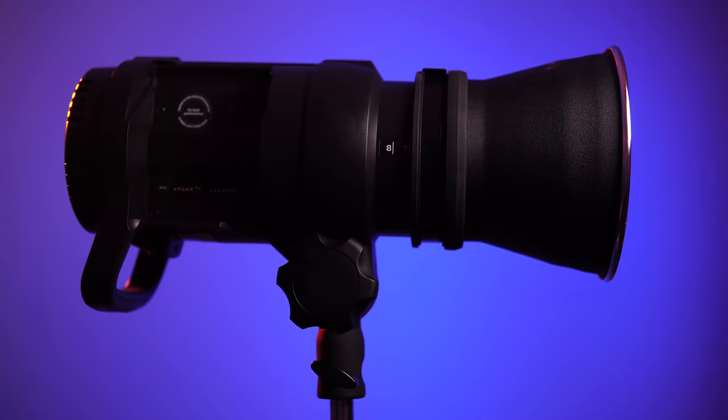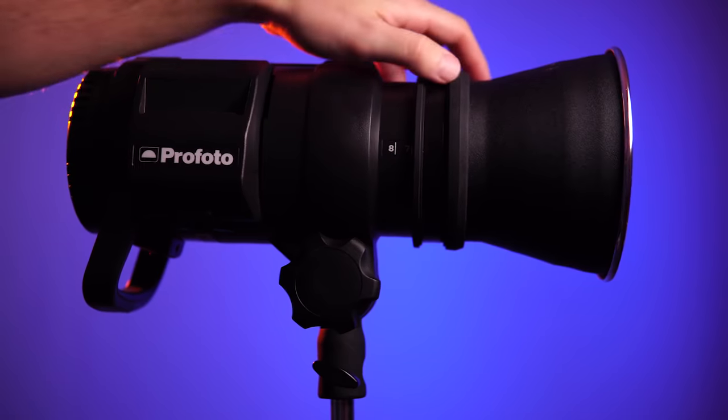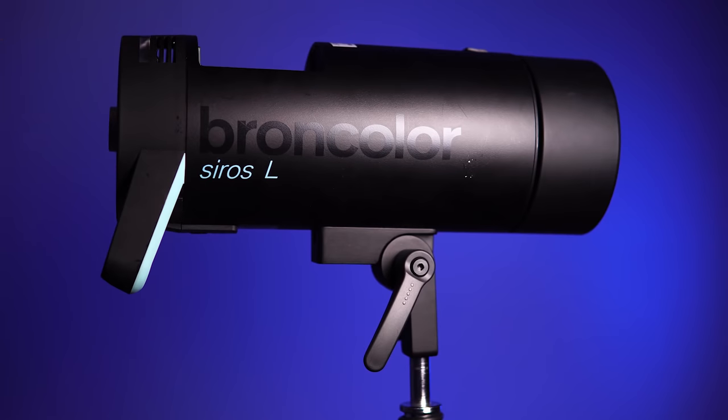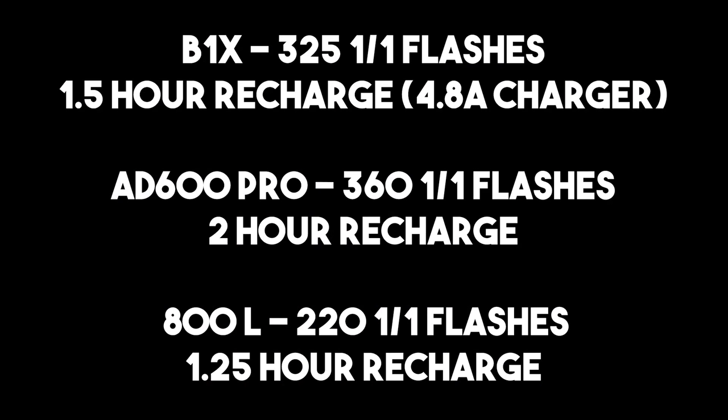Now if you upped it one stop for all of them, they could sustain a couple images, but they would quickly fall behind. The B1X is capable of 325 full power flashes, and it'll recharge that battery in an hour and a half. 8600 Pro will give you 360 full power flashes, but it takes about 2 hours to recharge a battery. Lastly, the 800L will give you 220 full power flashes. It's also the fastest at recharging. It'll recharge an empty battery to full in 1 hour and 15 minutes.